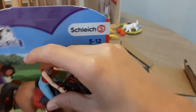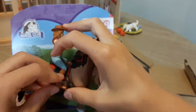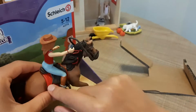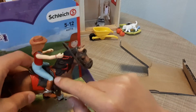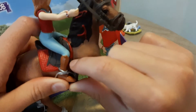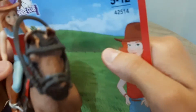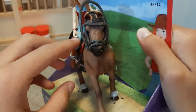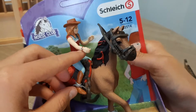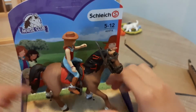So okay, let's see if I can unwrap some of this. Oh, she is in there good. So it's a red saddle, English, and she's got these cute cowboy boots and a hat with the red trim. I love the red theme. And the little light blue is so pretty as well. So she is just really, really pretty. Okay, let's get her out.